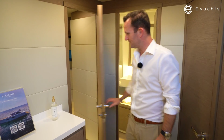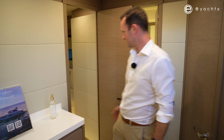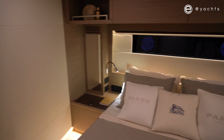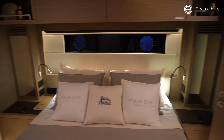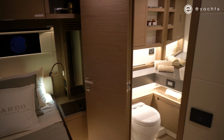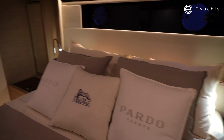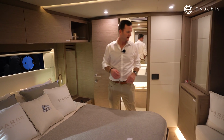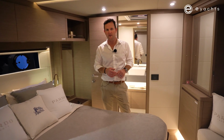As we move forward into the master cabin, you'll be quite astounded at the actual size of this room and the bed itself. They really maximise the space in here by putting almost a thwartship bed, but it works very nicely on this boat. Complemented by a little seating area there. Have your morning coffee or a chat to your loved one in bed.